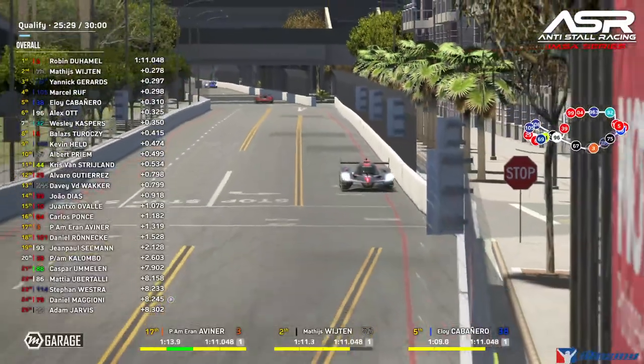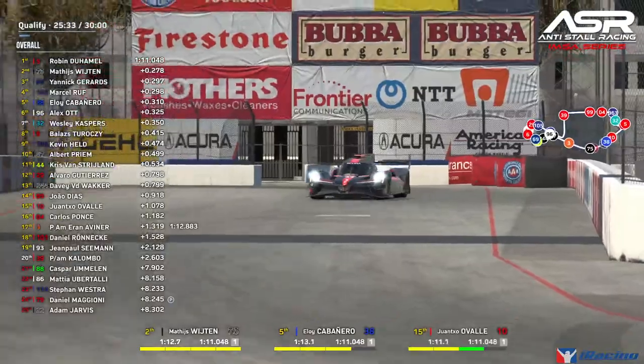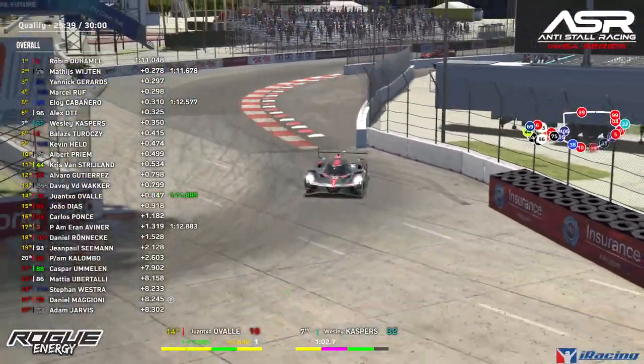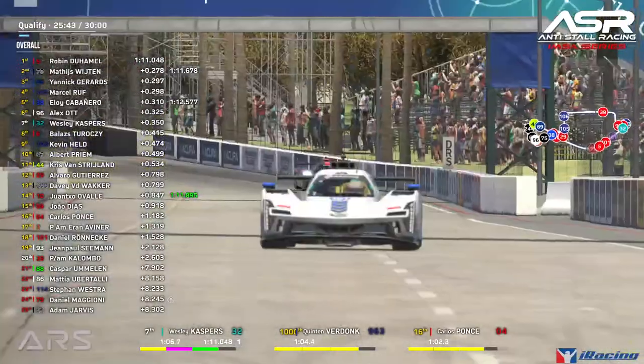Maybe some of them are trying to work out what Robin's done to do that. Pretty incredible lap time at the moment. No one else seems to be able to get clear. Wesley Caspers has done a yellow but then a purple and a green sector. Quite a good sector two as well. So let's see what it is when it comes across the line.